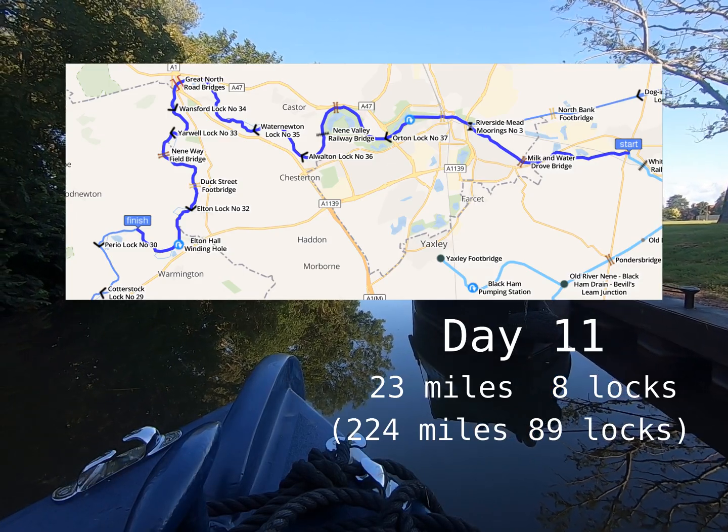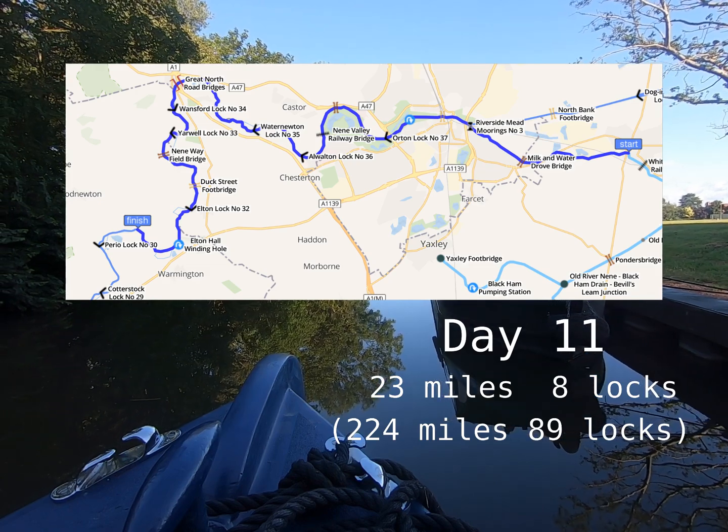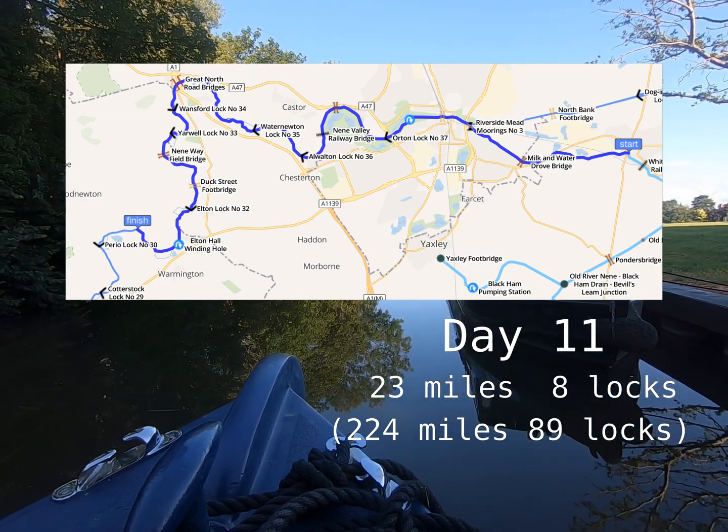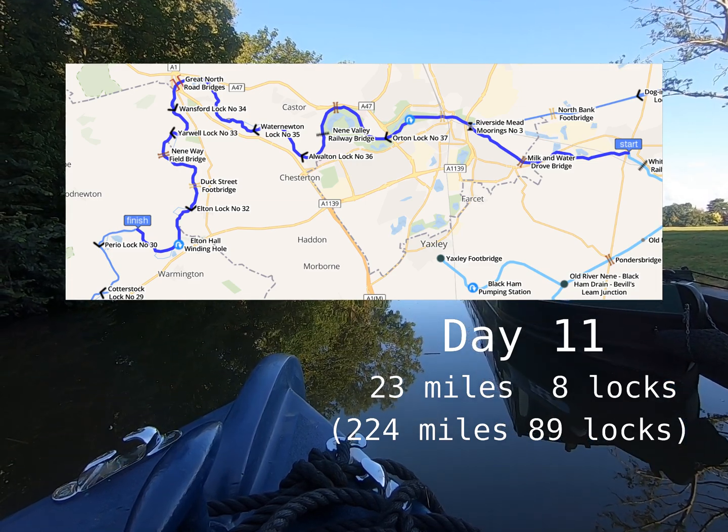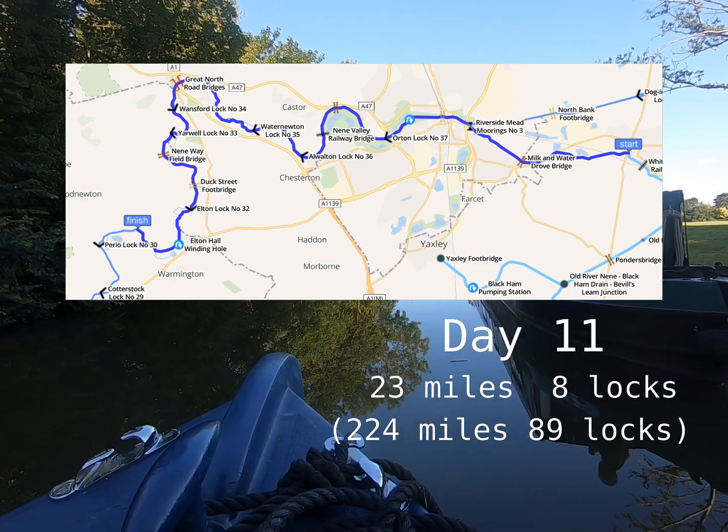We awoke on day 11, and I was glad to see that despite the fact that we'd been moored by a public recreation ground, we actually had a really good night. It was a really good place to moor.